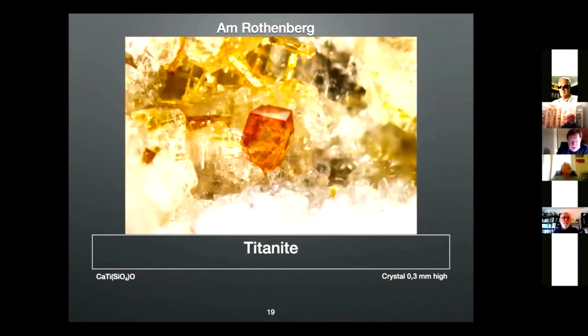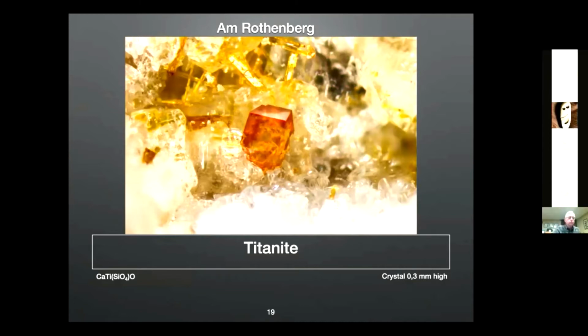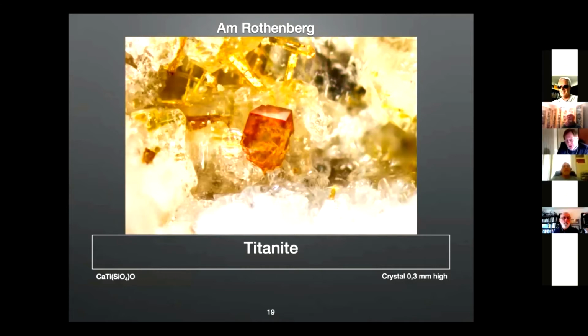Titanite. Titanites in the Eifel are mostly like pointy arrows, so this one is a bit of an exception. All the titanites in the Eifel are very small and not easy to detect because, especially when they are pale yellow, which is mostly the case, then you have a very hard time discovering them. They are small, very small, and they blend into the background, so they're very hard to detect.